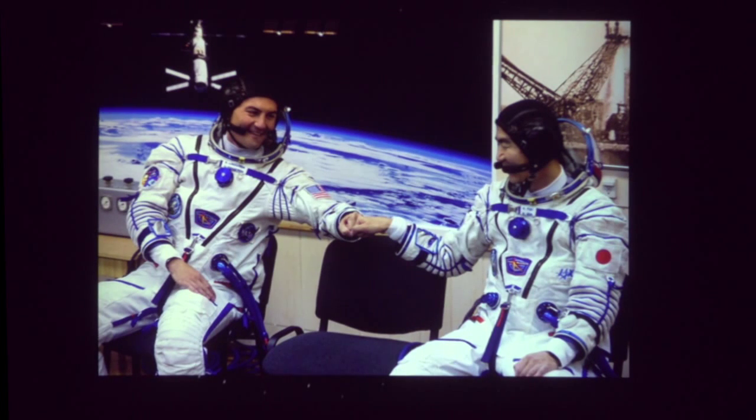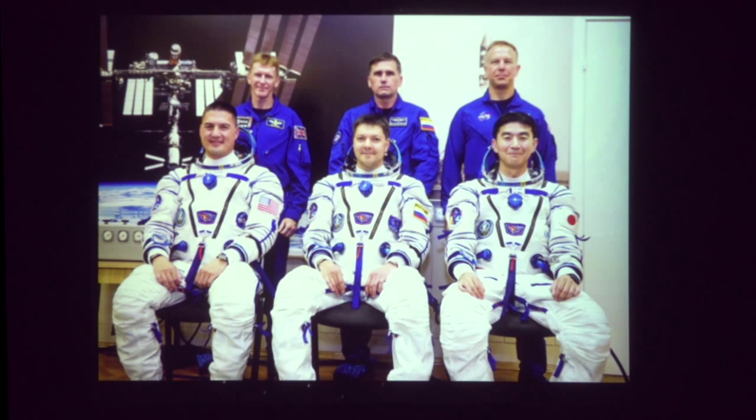And obviously these guys are ready to go. I think the one thing that struck me is how happy they all appeared to be. And of course, I suppose that's understandable here. They've spent 2.5 years training for this mission, and to finally get to the point of the launch is certainly a major milestone. And so here's the three of them.